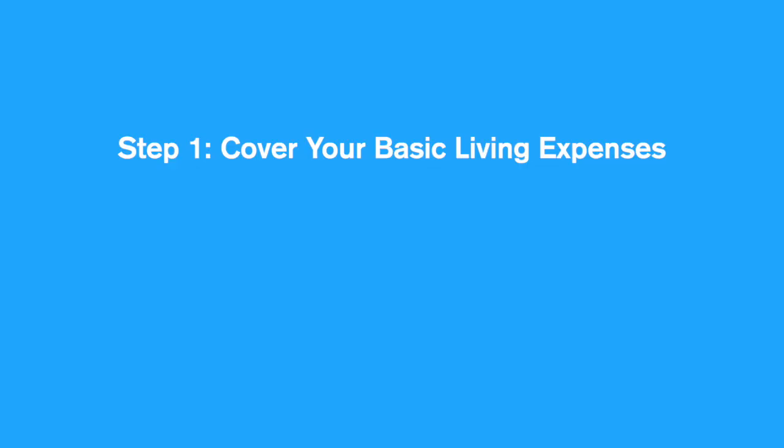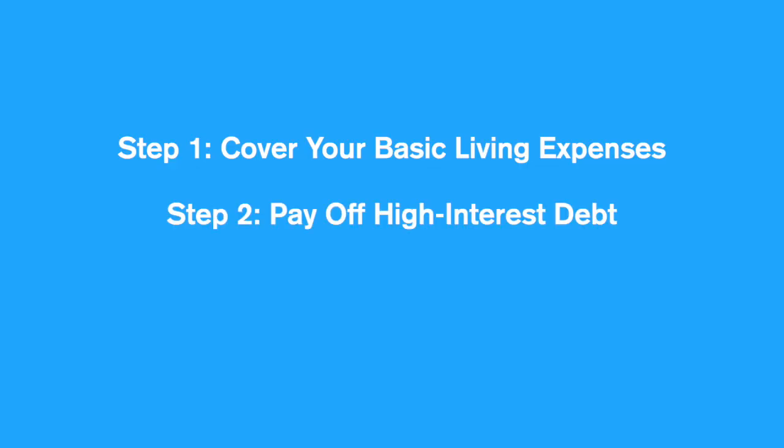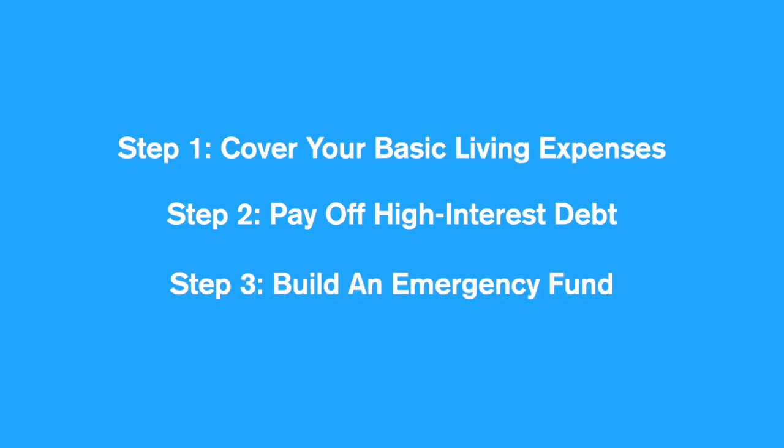So those are the three general steps that you need to basically understand before you start putting your money into the market. You got to make sure that you can cover your basic living expenses. You got to make sure that you can pay off any high interest debt, aka your credit cards. And then the last step is to obviously build an emergency fund just in case anything happens. You never know.